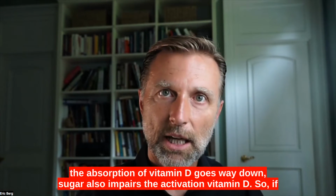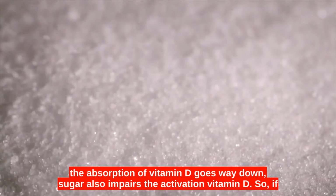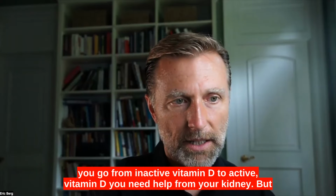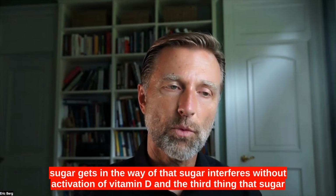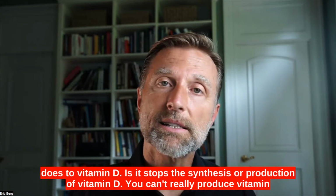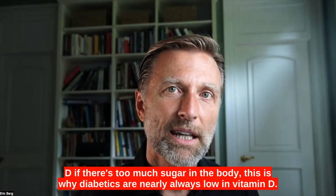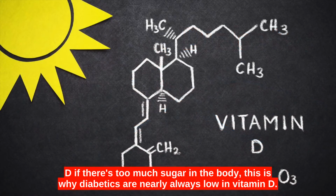Well, when you're consuming sugar, the absorption of vitamin D goes way down. Sugar also impairs the activation of vitamin D. So if you go from inactive vitamin D to active vitamin D, you need help from your kidney, but sugar gets in the way of that. Sugar interferes with that activation of vitamin D. And the third thing that sugar does to vitamin D is it stops the synthesis or production of vitamin D. You can't really produce vitamin D if there's too much sugar in the body. This is why diabetics are nearly always low in vitamin D.